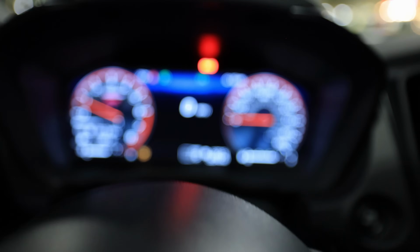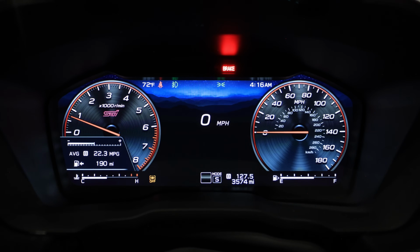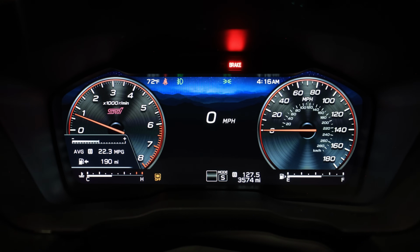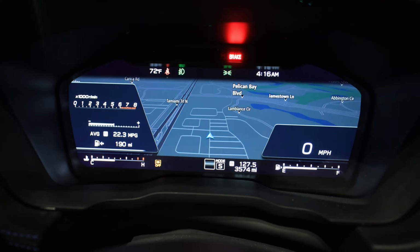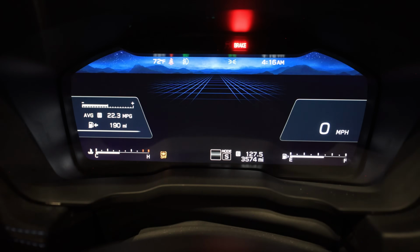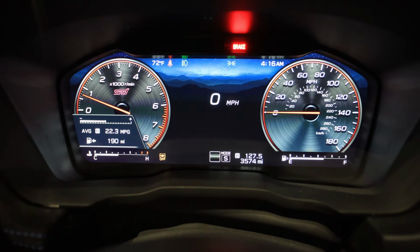All right, the first thing that popped out to me that I don't believe I've seen on a Subaru before is this digital screen. I believe it's 12 inches. I like it. I like analog tachs, even though this is digital. I like it though. Now you can switch it around. We have these buttons down here on the steering wheel. You can switch around the display by holding that button down in the middle. And so there we have some maps, which I believe Apple Maps can pop up here, but I don't have an Apple Maps thing. I'm an Android Auto guy. All right, and we're back to the tachs.